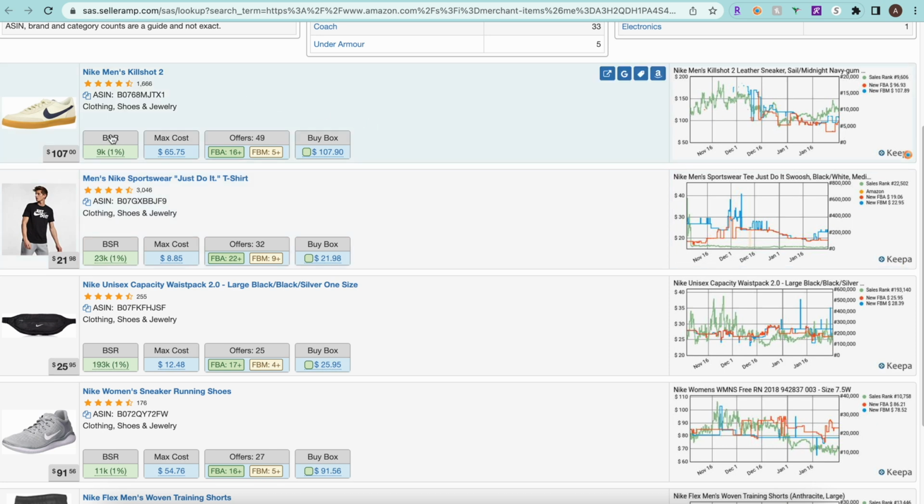So what I'm looking for is a lower rank, and a max cost that seems reasonable based on what the price is, right? If the max cost for a pair of shoes is $12, probably going to avoid that one and move on to the next. The number of offers, depending on the rank, right? If there's a 9,000 rank, 50 offers might be acceptable, but if it's a 250,000 rank and there's 50 offers, probably something we might want to avoid as well.